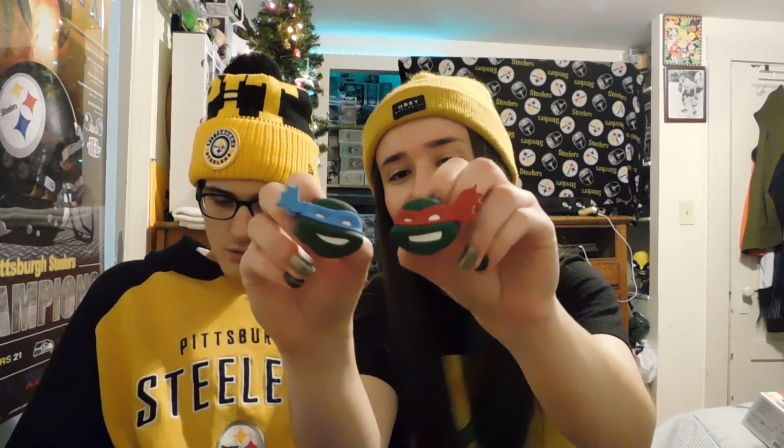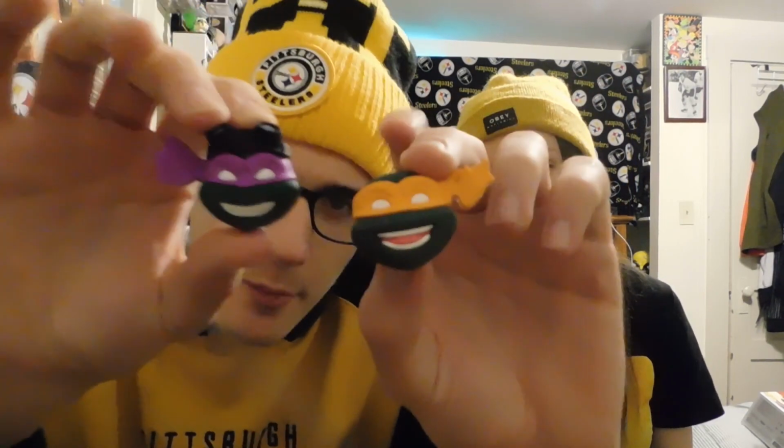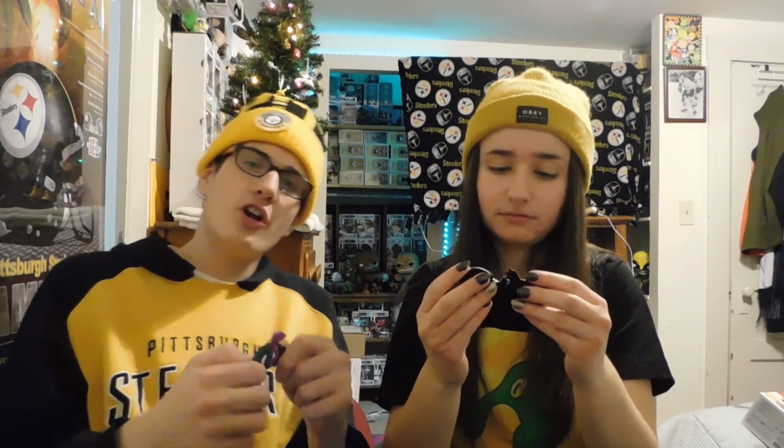This is Raph and Leo, and then this is Donnie, and my favorite, Mikey. And these also came in the box. They're like a rubber almost material. They're not heavy at all. They're not like enamel pins. They're rubber.